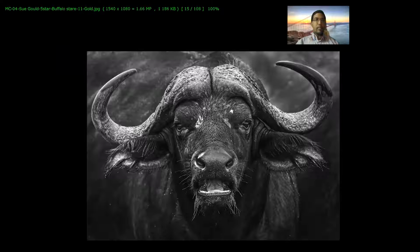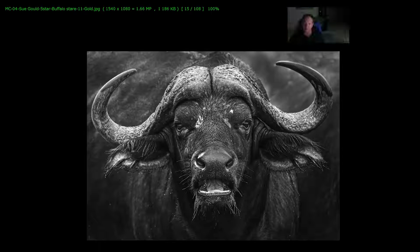Thanks, Akash. So Gould, 5-star, Buffalo Stare, Gold Award. Well, this image of this buffalo is really staring right down the eyes. Beautiful image, nice and sharp. All I would change is a little bit of a tight crop. I would just give it a little bit more space, either on the left or on the right-hand side. I would prefer a little bit more on the right-hand side.